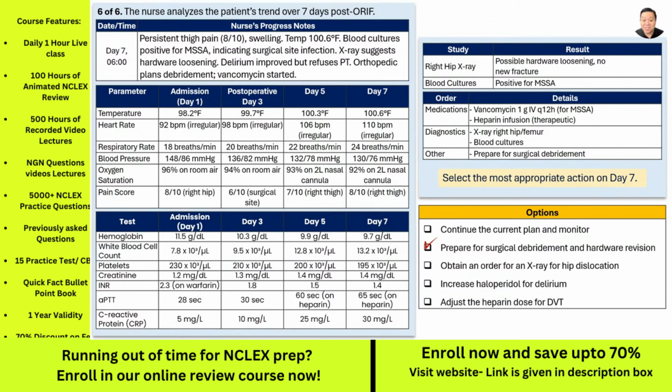Now, the biggest issue right now is the infection, not the clot. And choosing this option would show a failure to prioritize. The actual threat is the blood culture showing the MSSA infection, which is threatening her prosthetic joint. So this is basically a classic NCLEX pick the escalation type of scenario.